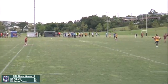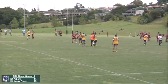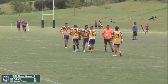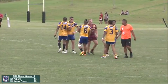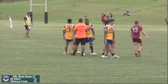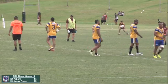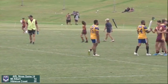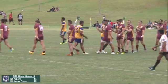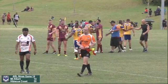And a big, big victory for the Hibiscus Coast Raiders, as the home team get up over one of the tournament favourites, the Mount Albert Lions. A fantastic victory. I guess a big play from Liam Eklund early in the second half, where he stripped the ball and went over for a try under the post. That really seemed to kind of change the momentum of the game and give Hibiscus Coast the advantage. So congratulations to the Raiders picking up a big victory here. Not all lost for Mount Albert, who still have time to save their campaign here.